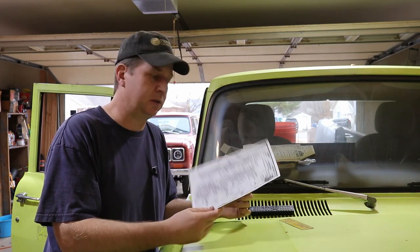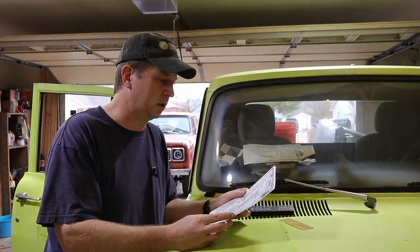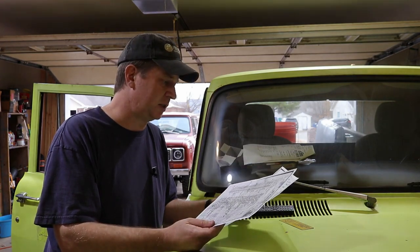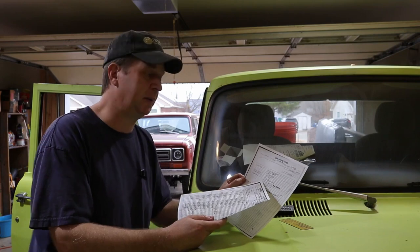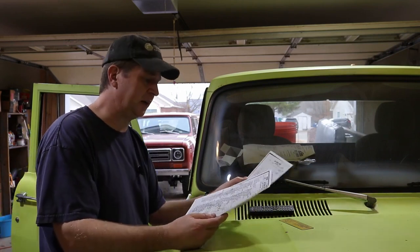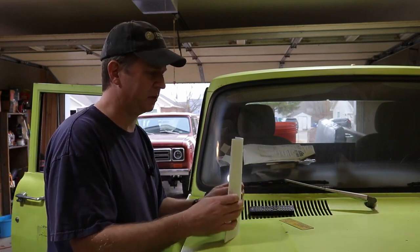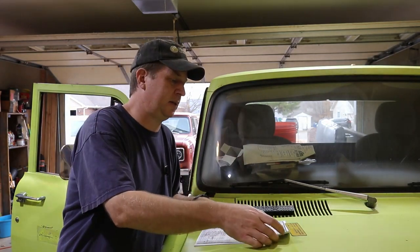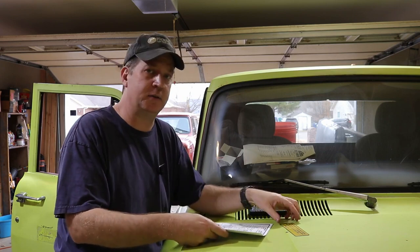They're 20 bucks. I forgot to add that. They do cost $20, but for what you get, the information that you get, the paint codes, everything, it's definitely worth it. So there you go. That's kind of the history of this truck as I know it so far.